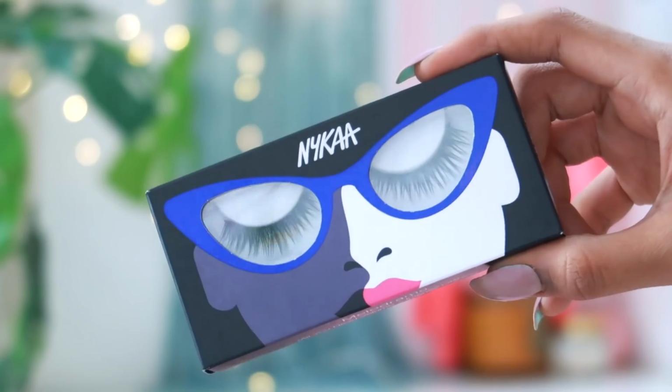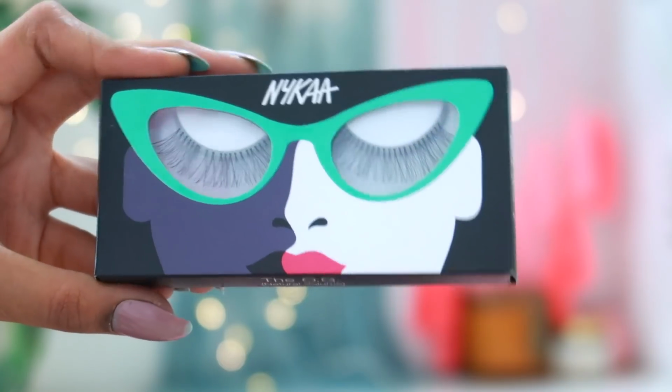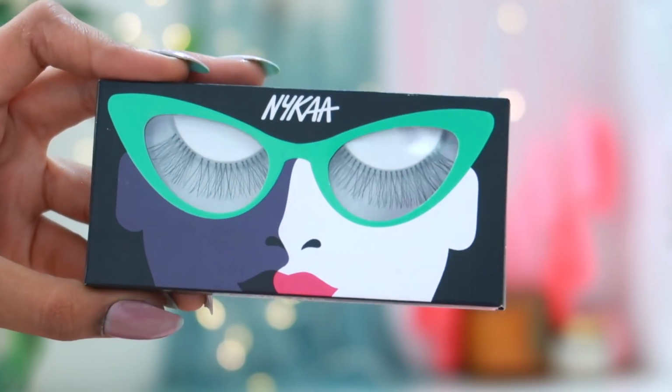I'm going to start with my favorite makeup product, which is eyelashes. So I have two eyelashes from the new Nykaa eyelash collection. The first one is called Melodrama, which looks very promising. It's so pretty. Really excited to wear these. The second one is called the OG, which I'm not so impressed by. They look very fake. I mean, I know they're fake eyelashes, but they need to look a little bit more natural. So, we'll have to try them on.